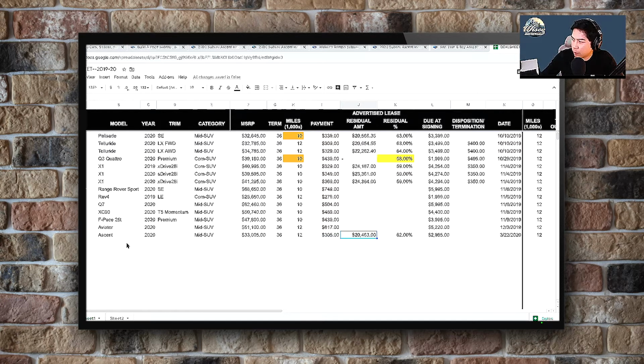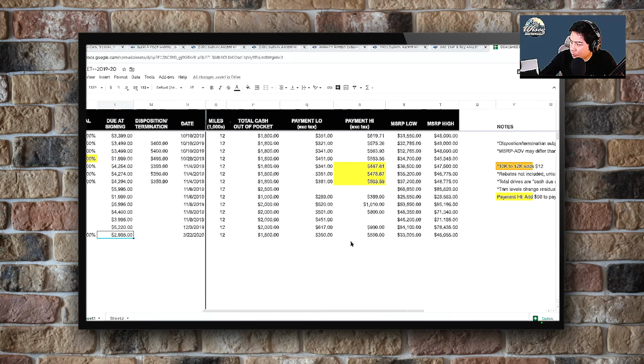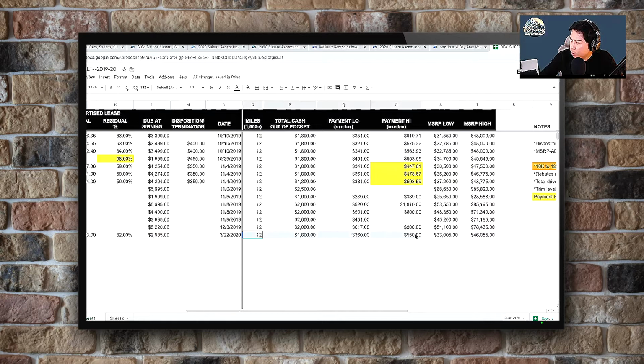We have the residual at $20,463. There's $3,000 due at signing. So now if I am to estimate what is a good deal on this particular car, if I decide to base all my deals on 12,000 miles per year, I recommend less out of pocket, because for less out of pocket, I'm only looking at your DMV fees, your first month's payment, and any additional fees that may come with the lease. I think in this case, the minimum is going to be approximately $1,800.